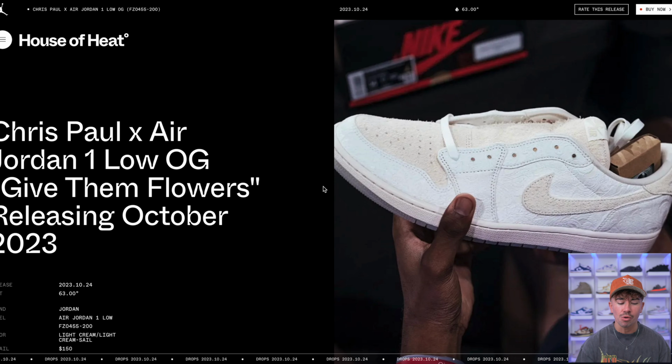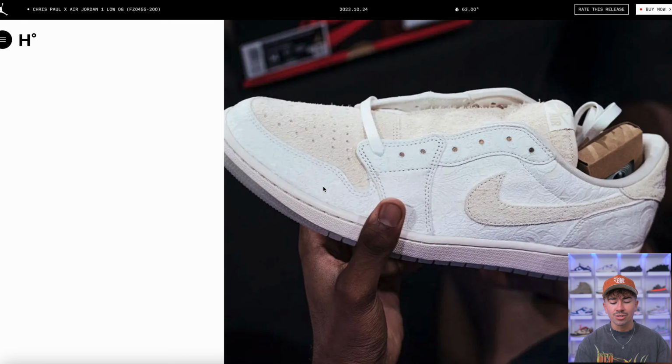But we've got a new pair of Jordan 1s, which actually looks pretty solid. This is the Chris Paul Air Jordan 1 Low OG Give Them Flowers. Now, as of right now, we don't have very good images of this pair of shoes, but you can see here that there is some pretty insane design details. Not only is the toe box and the tongue covered in a very, very hairy suede, but the entire upper of this thing almost seems to have some kind of debossed or embossed print all over it to signify flowers.